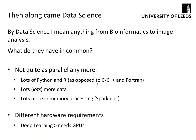So what I'm going to talk about next is a little bit about the portfolio of AI research that we've got at Leeds, and then I'll wrap up right at the very end with what challenges this brought with it and how we're attempting to deal with it.